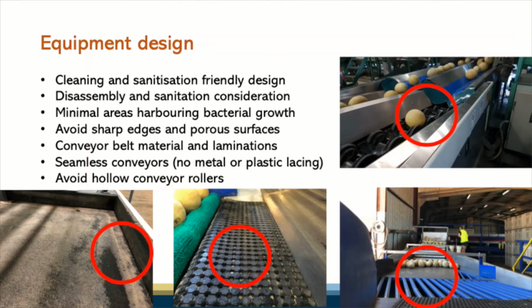So in the equipment, there should not be any sharp edges, absorbent areas, and cushioning. Some packing sheds use a lot of cushioning material in their packing line to minimize the physical damage to fruit at various points in the facility. So these cushioning materials can be quite congenial for the growth and multiplication of environmental pathogens.